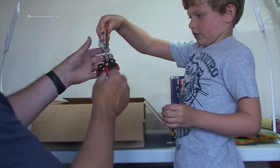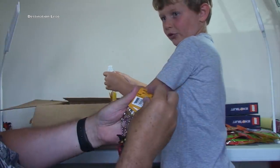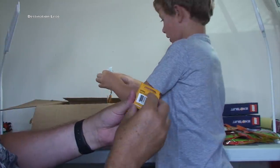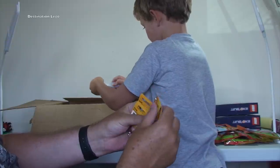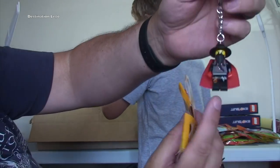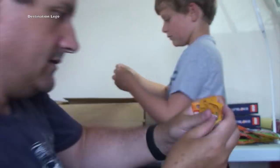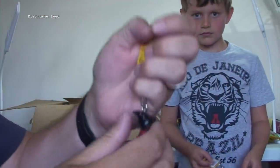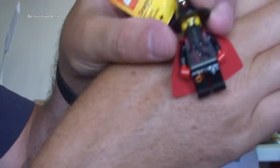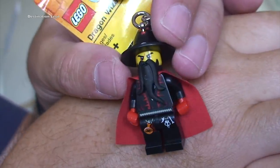Well, they're pretty cool, aren't they? We've got 5 keyrings. Can I start taking the wrappers off? Only off one of them, so I'll keep the other ones wrapped up. They're all the same, just so we can see what it is. So we've got the Dragon Wizard keyring. Let's try and get this in front of the camera a bit better. There we go. Dragon Wizard, pretty cool looking.